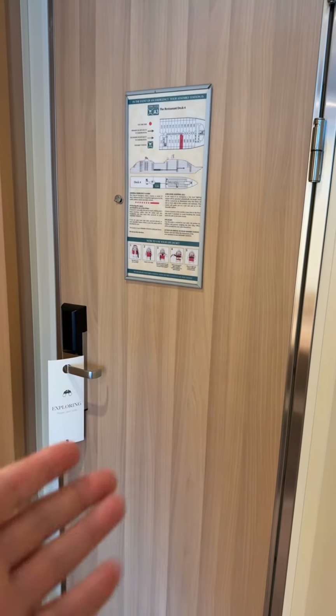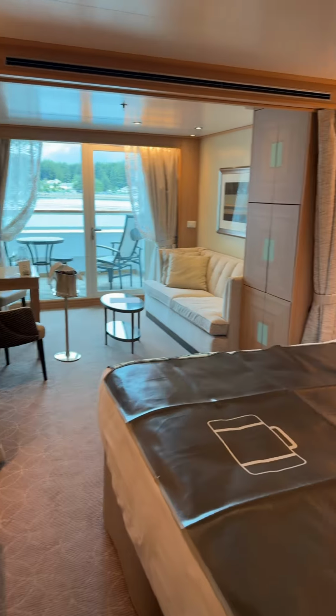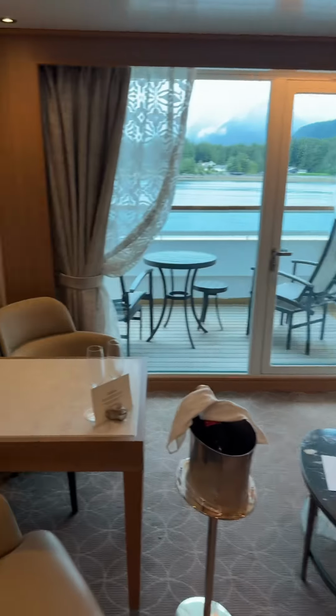So this is the door to the rest of the ship, but this is my cabin. And as you can see, it is quite big, and this is a pretty standard guest cabin on the Seabourn Quest. Now, there are bigger ones. You can get really fancy cabins on the ship that are absolutely huge, but this is more or less what the basic cabin on these ships is.